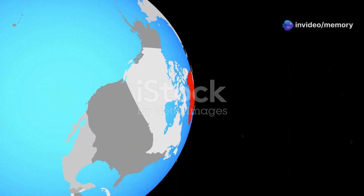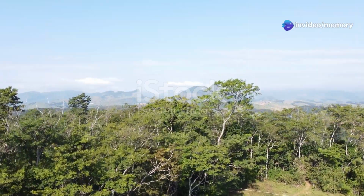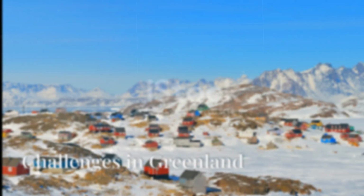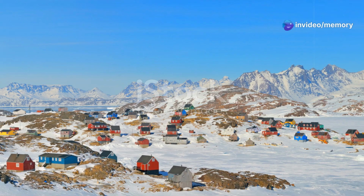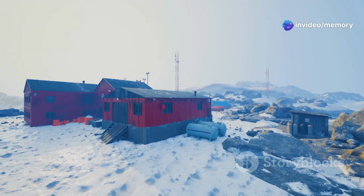For enthusiasts of remote places, life on this island represents an ideal. It's living amidst pure nature, without the noise and pollution of big metropolises. Despite this, the reality is that there are severe issues here too. Greenland has one of the highest suicide rates in the world. The causes are not clear.